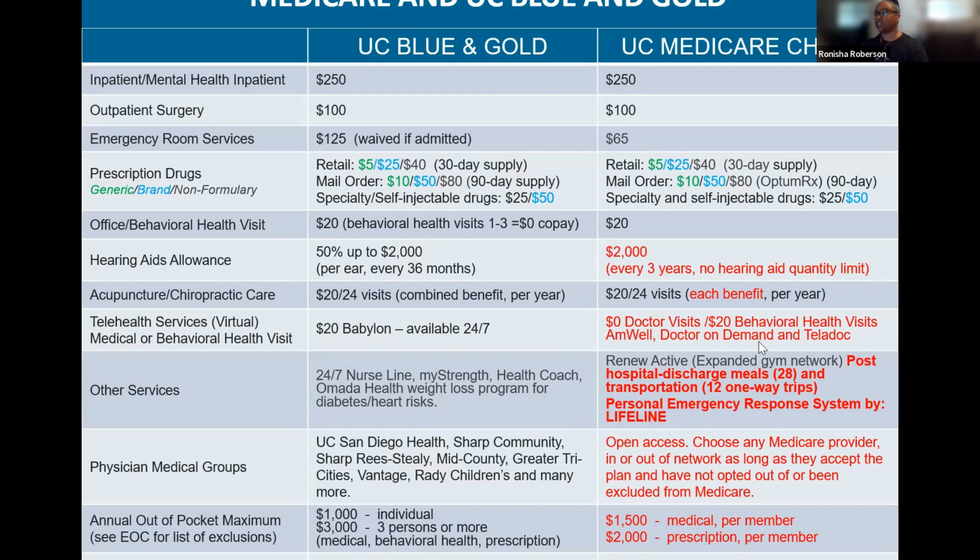For telehealth services, you do have additions under UC Medicare Choice of Amwell, Doctor on Demand, and Teladoc. You have additional services on UC Medicare Choice, which is the post-hospital discharge meals. There's 28 of those. And you also receive 12 one-way trips to doctor's visits after you're released from the hospital. And then you have the Life Alert emergency response system by Lifeline that you can receive as a member of UC Medicare Choice. And then for your physicians and medical groups, with UC Medicare Choice, instead of being stuck in a group, you have open access. So you can receive your Medicare medical care of choice, whether in or out of network, as long as they accept the plan and have not opted out of Medicare.